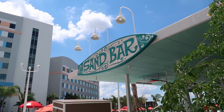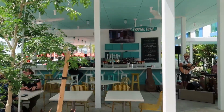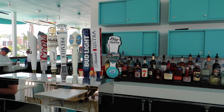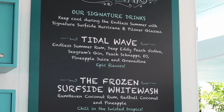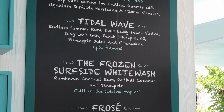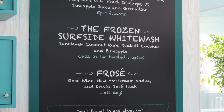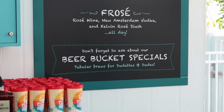All right, let's see what kind of drinks they have at the sandbar over here, which is the pool bar. Lots and lots of beer selections here. You got Big Storm, Wave Maker, Amber Ale, and then they've got some signature drinks. They have the Tidal Wave, which has Endless Summer Rum in it, which wasn't made specifically for this resort, but it does fit quite well, doesn't it? The Frozen Surfside Whitewash, the Frosé, and then they have beer bucket specials.